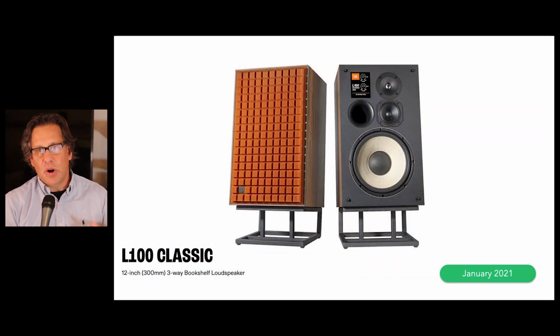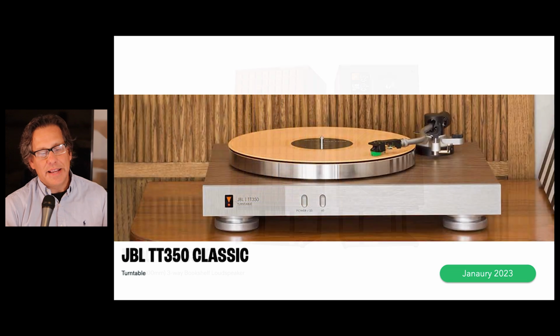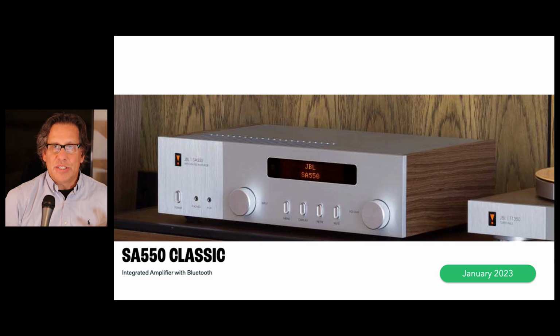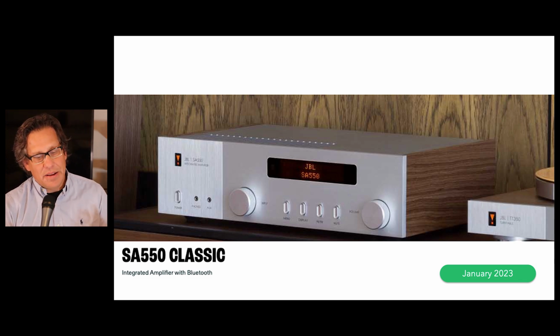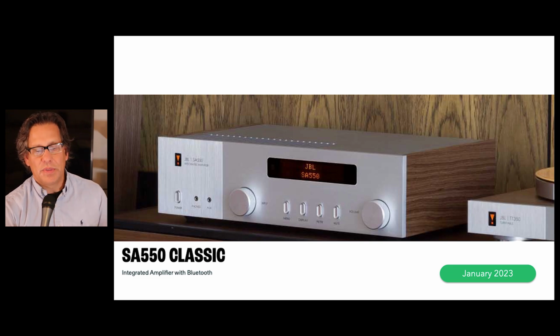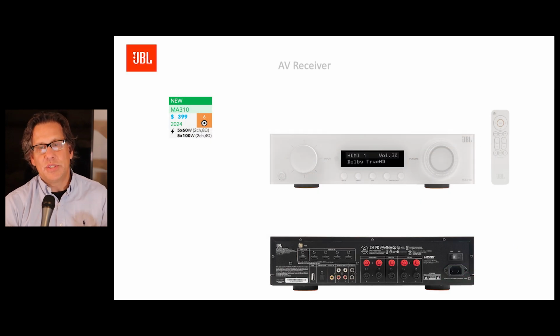Now, one thing we've noticed is JBL is positioning itself as a bit of a style brand for the modern audience. I think this first started the wave with the L100 Classic relaunch in January of 2021, and then we saw other products like the TT350 Classic turntable a couple of years later in 2023. At that same time, they came out with the SA550 Classic, that silver brushed metal look, and it really reminds me of something you might have seen in the 70s, but has a slightly newer look to it. It's a blend of the old and the new, and I think it's kind of a nice look. What they're doing with the new series, though, is not embracing so much the past with a classic look, but coming up with a purely modern look.